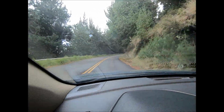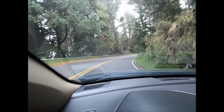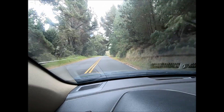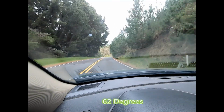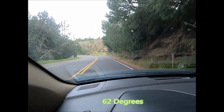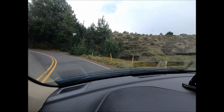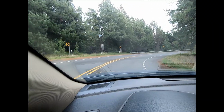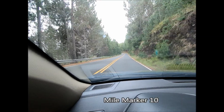I got it. You can feel it even, seems like 62 degrees. I don't think we necessarily need the air conditioner on the way we're going. Nope, sure don't. So we can turn the heater on.